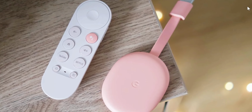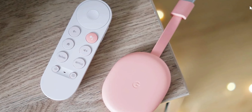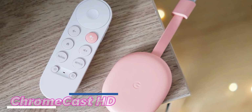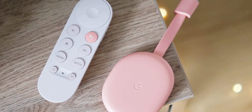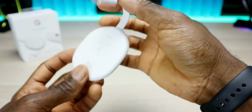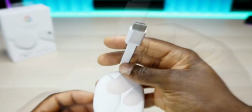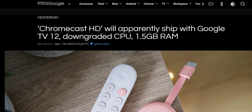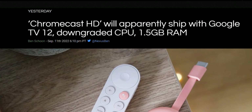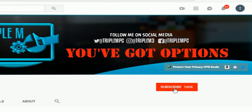Today we're talking about the new Chromecast with Google TV, and this one is going to be called Chromecast HD. Now, we've been waiting for the Chromecast to upgrade for a long time. It's been over 2 years. I own one, it's still doing very well. However, we would like to see some additions. So recently we've had a couple leaks just highlighting what those features are in the Chromecast. We're going to get into that a little bit today, but just know that these changes may not come off very positive. So watch the entire video.